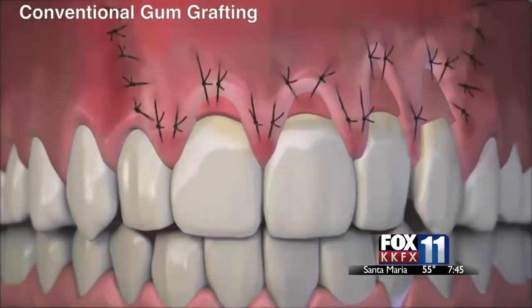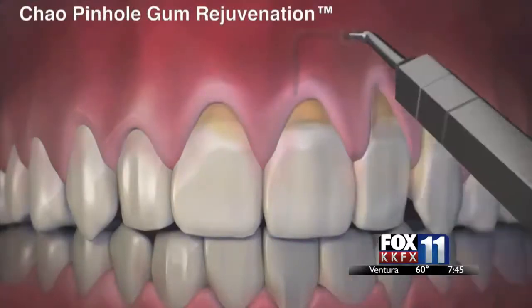Dr. Goldenberg, you have brought this treatment method into your office. Why did you choose to do so? Just like Dr. Chao mentioned, recession is a huge issue that I see all the time in my practice. I practice in Ventura with my father, Joel Goldenberg, and for years we've been referring patients to have the traditional grafting procedure done, and most of the time they would never go. They were afraid it was going to be painful, or if they did have it done, they didn't want to have it done again. So once we found out about the pinhole gum rejuvenation technique that Dr. Chao invented, we were thrilled to be able to offer this to our patients.